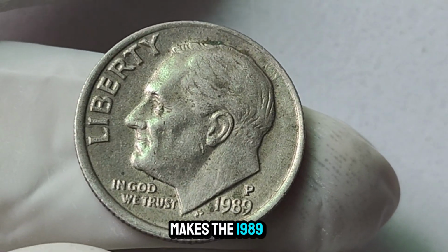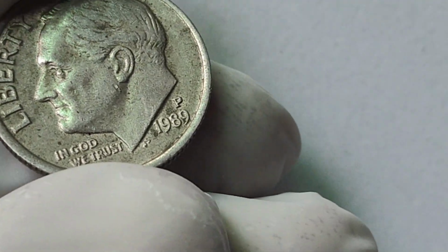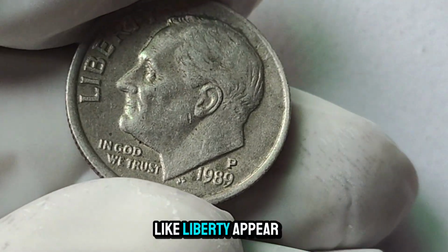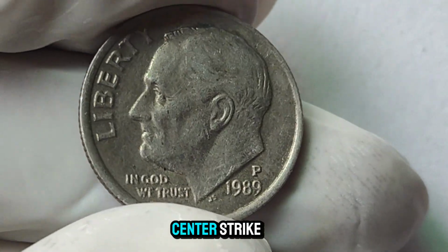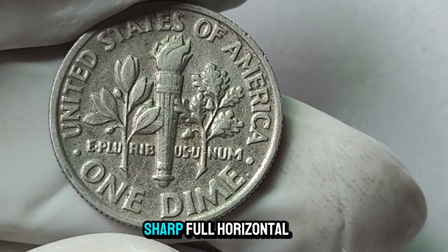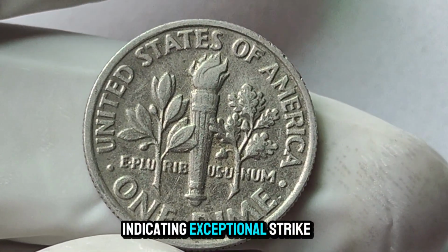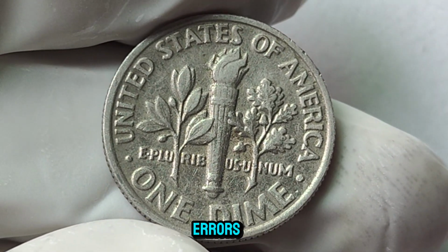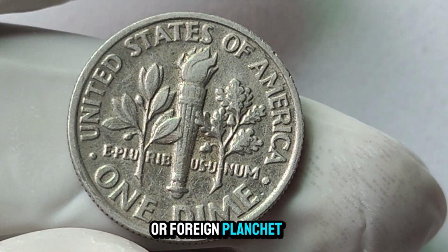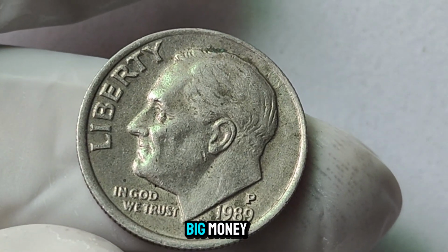Here's what makes the 1989 P Roosevelt dime potentially worth $989,000 today. Double die obverse, where Roosevelt's profile and inscriptions like Liberty appear slightly duplicated. Off-center strike, where the image is not aligned properly on the coin. Full bands, sharp, full horizontal bands on the torch on the reverse, indicating exceptional strike quality. Mirror finish planchet errors, where the dime was accidentally struck on a proof or foreign planchet. Some of these coins are one of a kind, and in numismatics, that means big, big money.